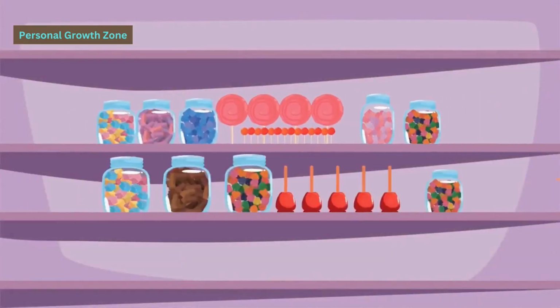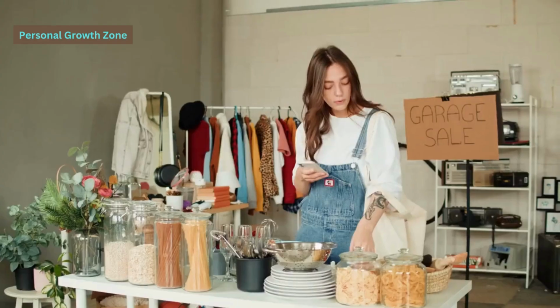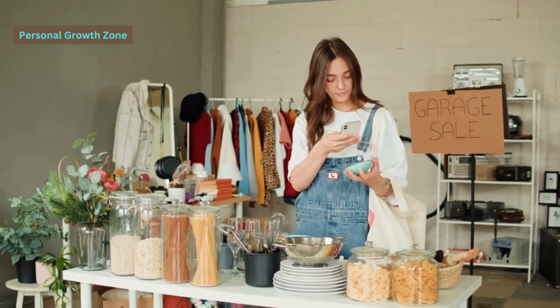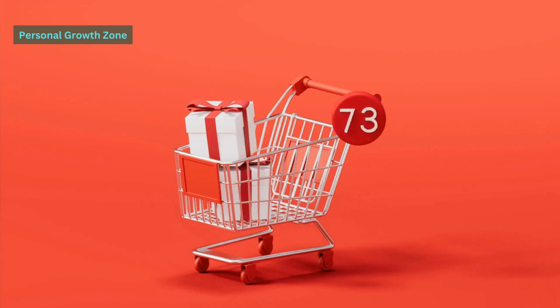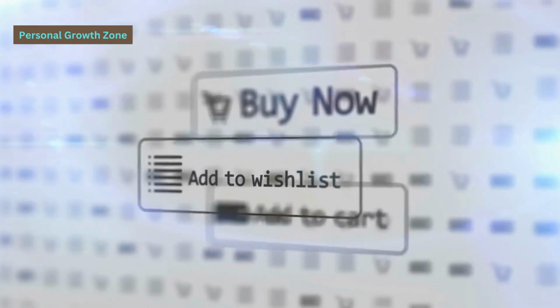Set a budget. Once you have categorized your expenses, it's time to set a budget. Determine how much you need to spend on necessary expenses and how much you can allocate towards discretionary expenses. Make sure your budget aligns with your financial goals, such as saving for a down payment on a home or paying off debt. Stick to your budget.